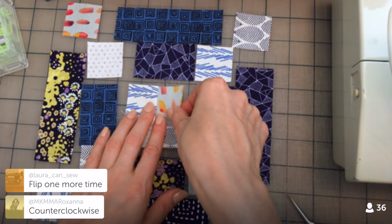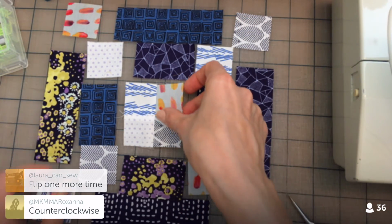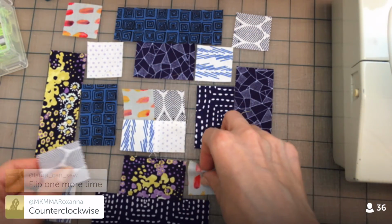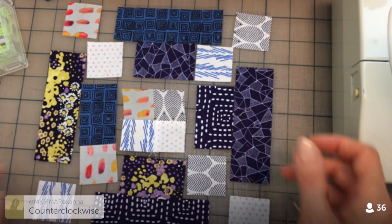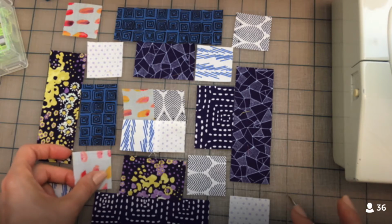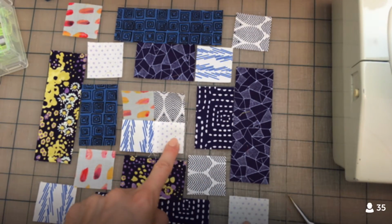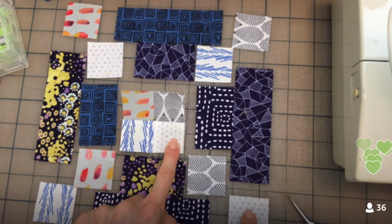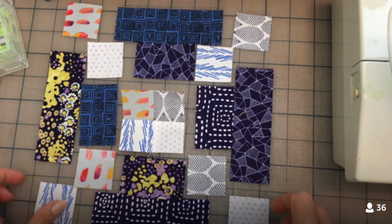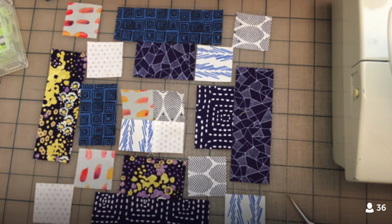No, we're right. Let's do it like this. Flip one more time. Was it like this? And I had these guys here. Okay, good. That looks right again. Good call. All right, perfect. We're going right there. Oh wait, no, we have these two in the same row again. Oh, why don't we just go like this? There we go. Fine. We're doing that.